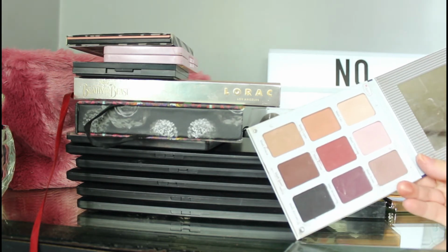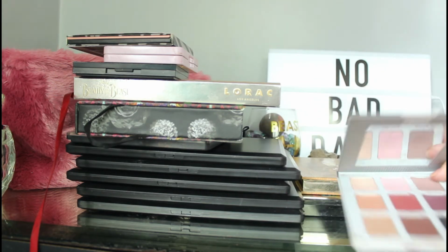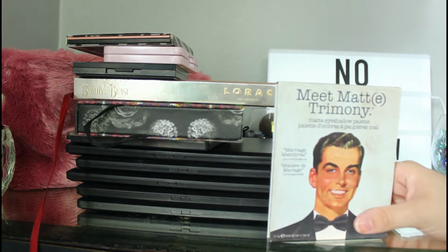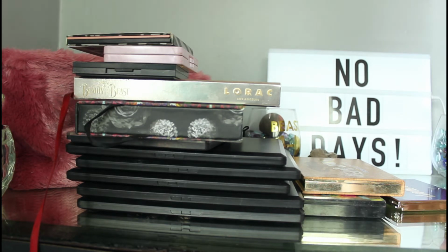I've held on to it for a long time, and I just never get excited about this palette. And I've almost decluttered it several times, and I think one of my friends would like it better. So I'm going to declutter that.